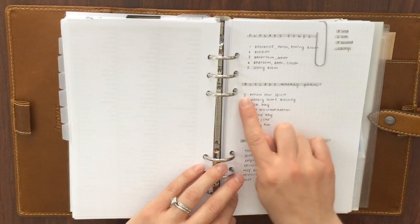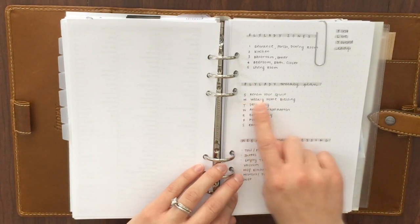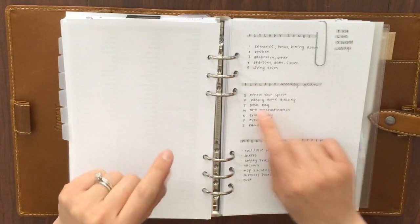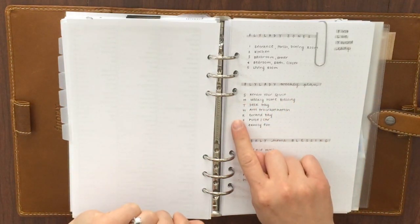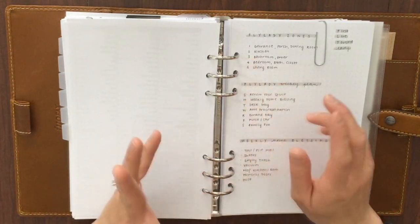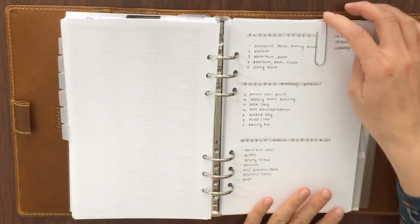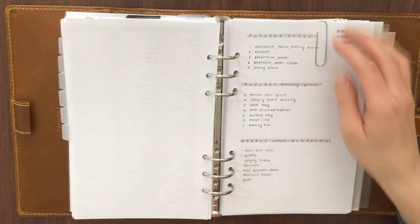So I have different things that I try to do each day of the week. I always try to do my weekly cleaning on Mondays. I always try to get my desk work done on Tuesdays, etc. And then I always have the same tasks that I try to get done every week for my cleaning. So those can be really helpful.